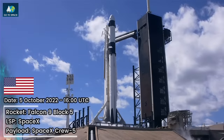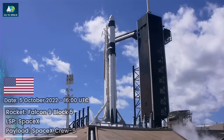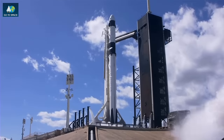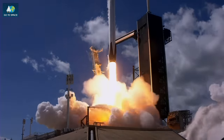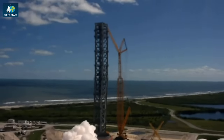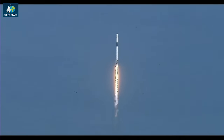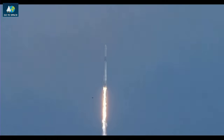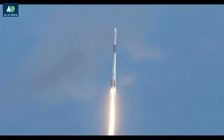10, 9, 8, 7, 6, 5, 4, 3, 2, 1, ignition, engines at full power, and liftoff. Stage 1 propulsion is nominal. Vehicle is pitching downrange. Stage 1 propulsion is nominal.